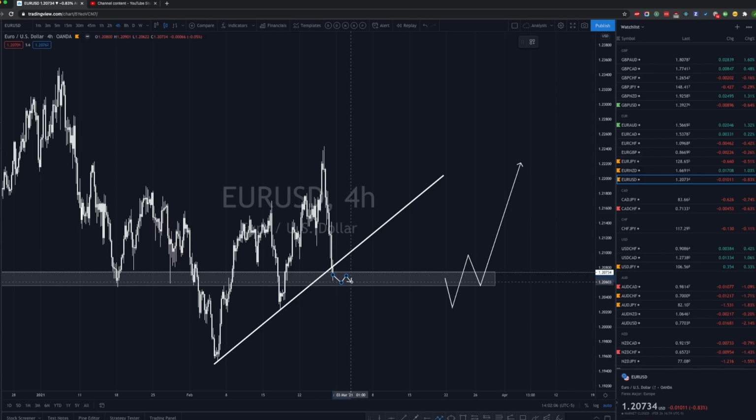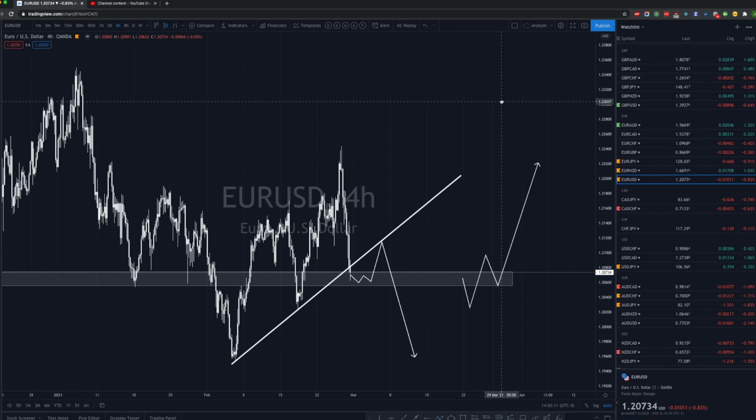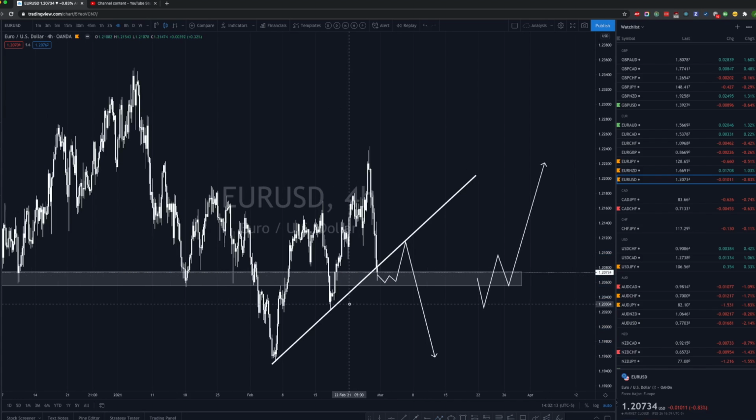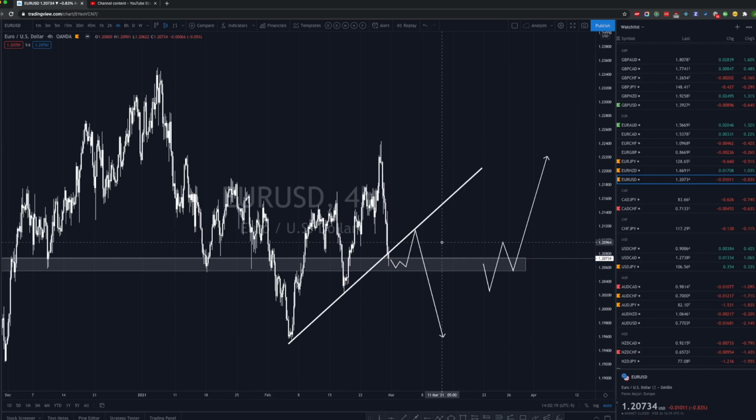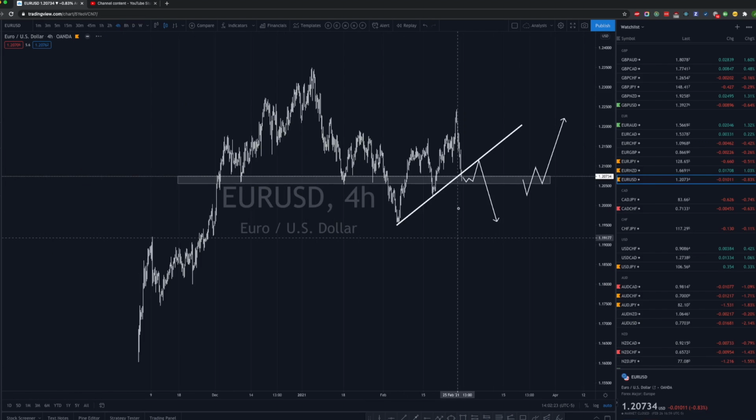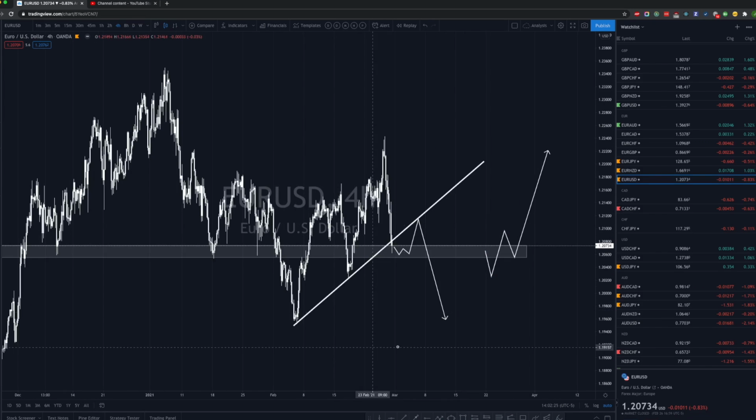So I just want to see what it does when market opens, right? So if it shows some nice price action that shows it wants to continue its bullish momentum, then I'll look to get long. Otherwise, if it shows that it wants to crash lower, then I'll wait for clear bearish price action to form and then probably start looking for shorts in the weeks to come.